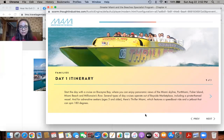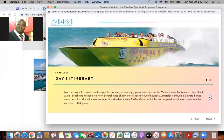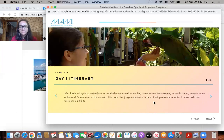And for adrenaline seekers, ages 3 and older, there's Thriller Miami, which features a speedboat ride and a jet boat that can spin 180 degrees. Okay, so 3 and older, you're not going to take an infant on this. Please don't. If your client wants to take their toddler, their child, on it, you want to make sure you have an age range there.